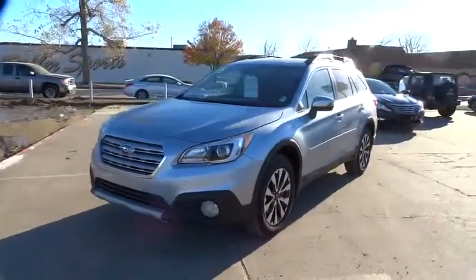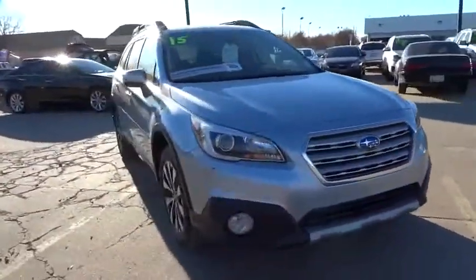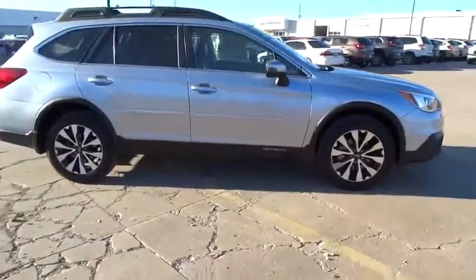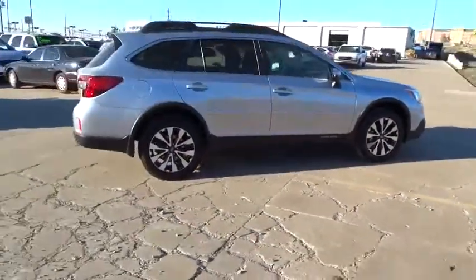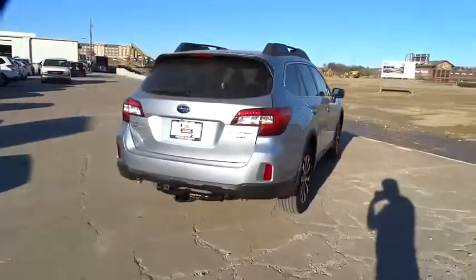The 2015 Outback. Take the go-anywhere capability of all-wheel drive and plenty of room for cargo and companions, and you've got the Subaru Outback. Let the adventure begin. This vehicle has less than 9,000 miles. Here are some of this vehicle's great options.